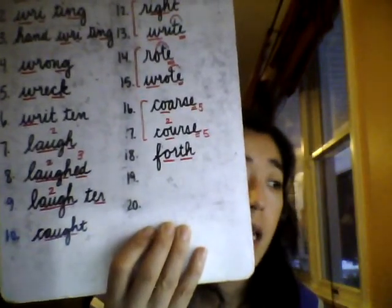Number 18 and 19, fourth and fourth. The first fourth is forward in time or place. From this day forth, you will be a member. Fourth. One syllable. Think to spell this fourth, f or th. It has the same beginning as like forward. So you can think about fourth as in going forward. F-O-R-T-H.